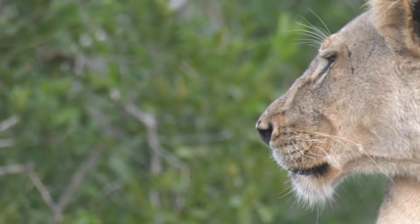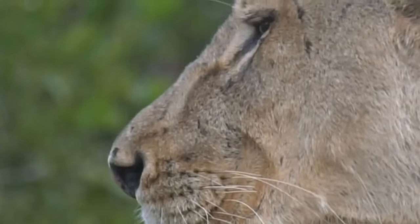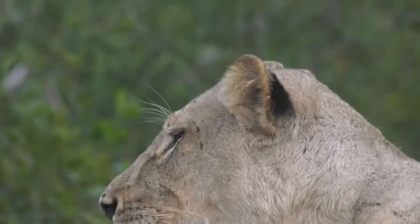Obviously, there are communication clues that are left behind when animals go by that are pretty much impossible for us humans to detect. These are the olfactory pheromones and things that are up in the air, but also any other sounds, any other noises. Perhaps lions are replying far away and she can just almost hear a faint call.